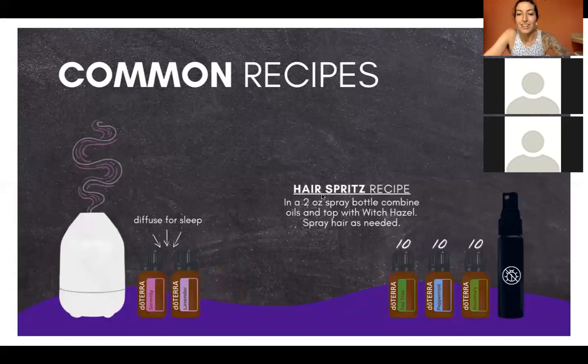Here's a couple others. This is one that you guys should make for sure before school starts, a hair spritz recipe. Lots of little bugs happen to be in school sometimes, and so you can protect your child and their clothing, their hats, backpacks with this spray. Spray it everywhere. Tea tree, peppermint, and rosemary. Top it with witch hazel. You can also do half witch hazel, half water. Give it a shake and spray it literally everywhere.